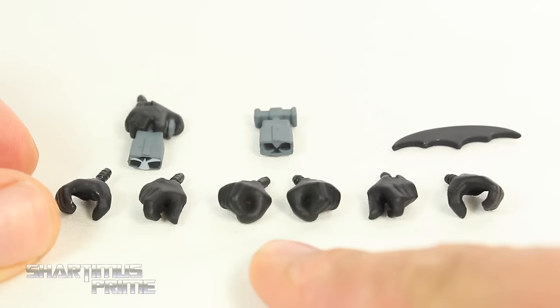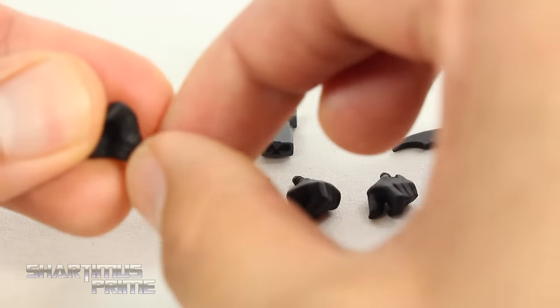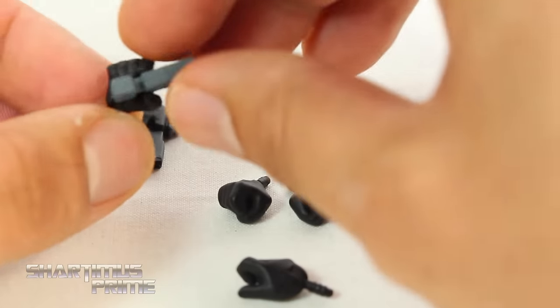And then we get a pair of fisted hands right here, and then you get these two Batarang holding hands, and then you also get this regular item grabbing hand, I guess, or for the grapple gun, but I don't really see how this works, so I can just have him hold it like that if you like.